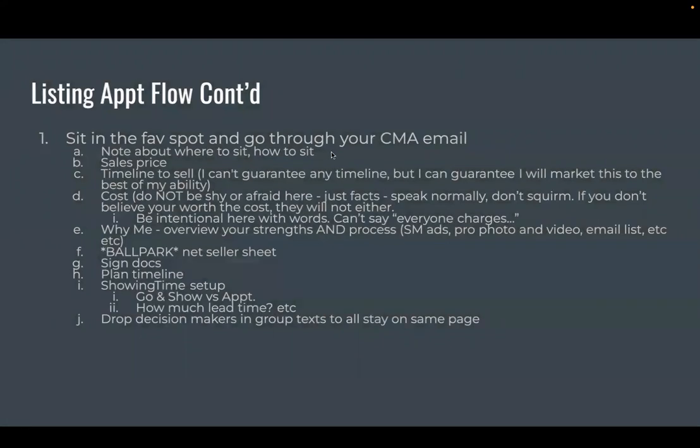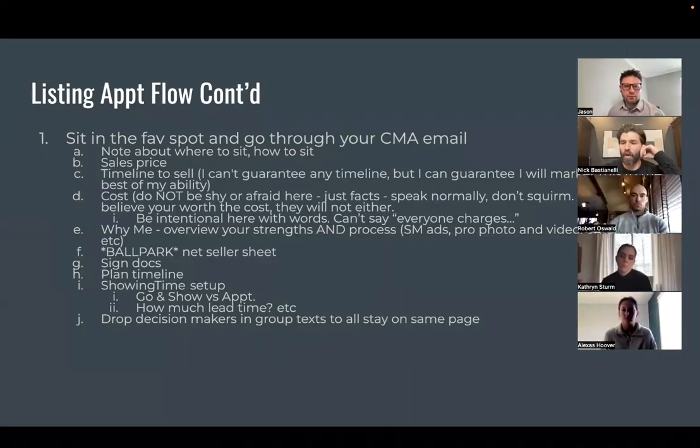I made a note here about where to sit and how to sit. I can't even remember where I got this from, but it's super good. Maybe Alex Hormozi. I owned CrossFit gyms before, and we actually had Alex Hormozi as like a mentor. He was so funny. But I think this was from him. I am very intentional about never sitting directly across from my seller. I think that feels very like interviewee, kind of like they're being investigated, not very personal.